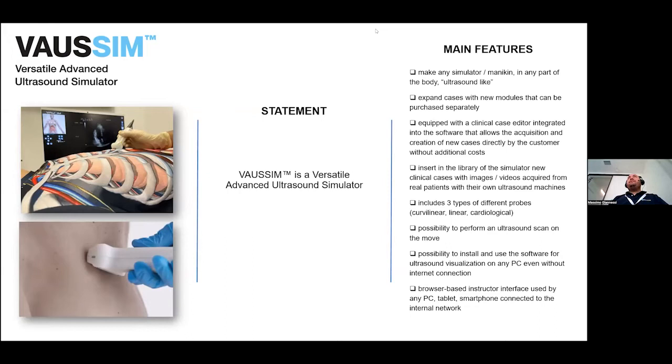The instructor interface is browser-based and is separated from the rest of the simulator. This allows your client to basically use the simulator as in a real high-fidelity simulation environment. So in the control room, the instructor; in the simulation room, the user.